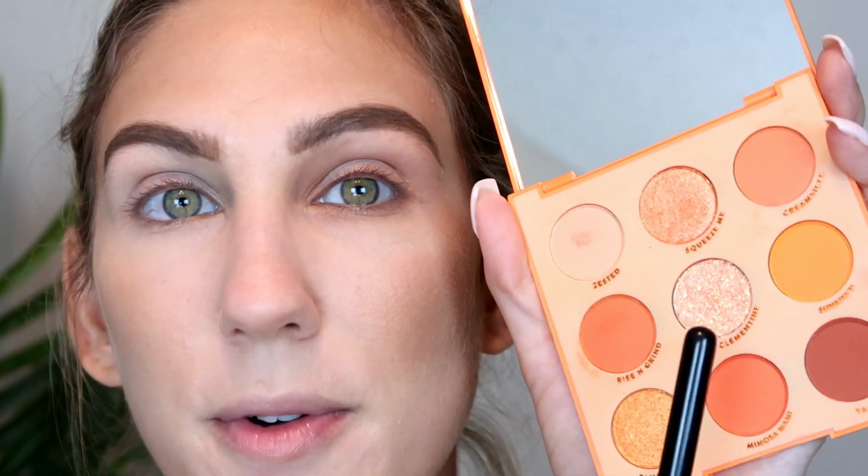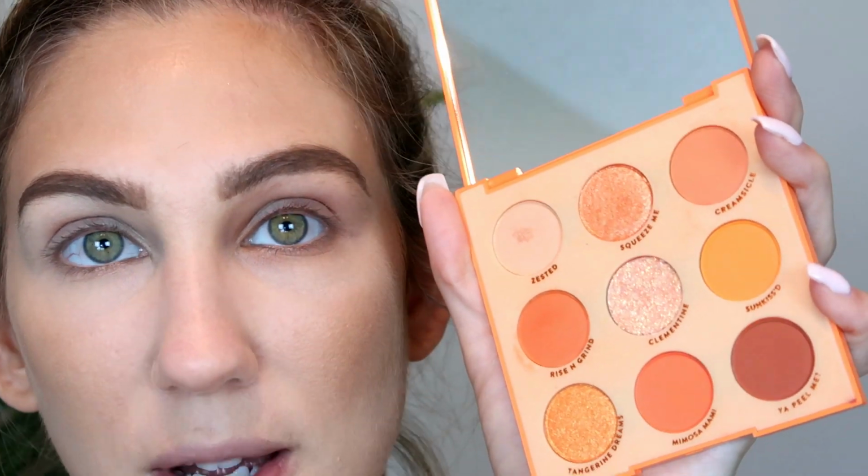It has a little bit more oomph than Creamsicle does, I would say. So I'm going to skip over the glitter for right now just because it's harder to remove. So we'll do that one at the end.